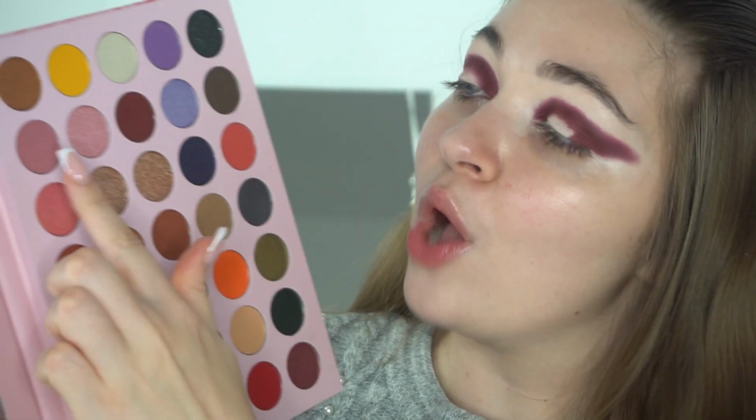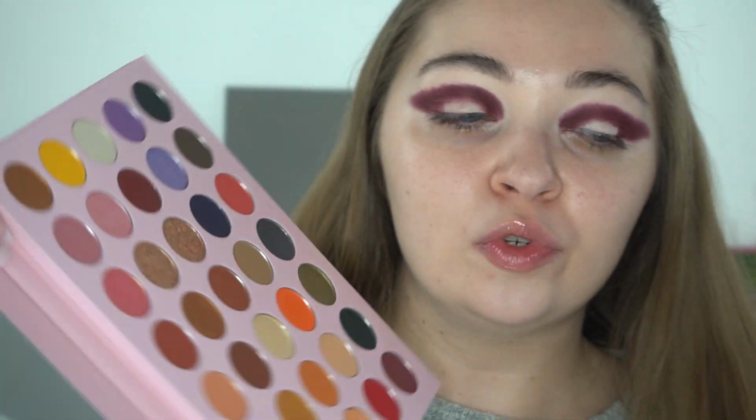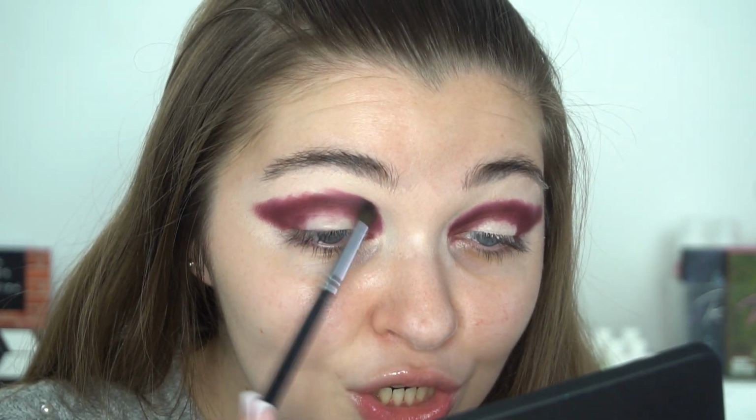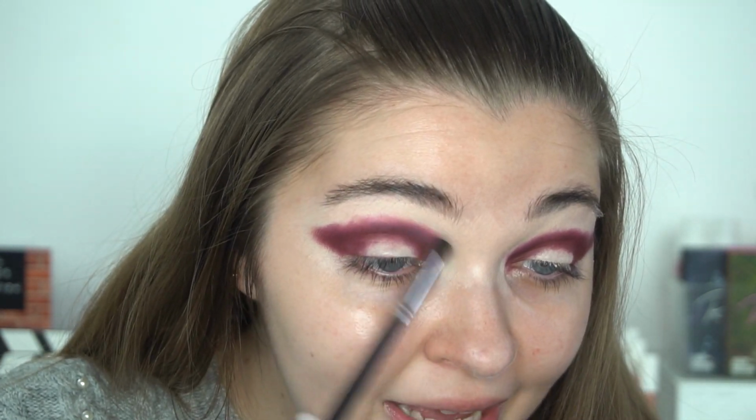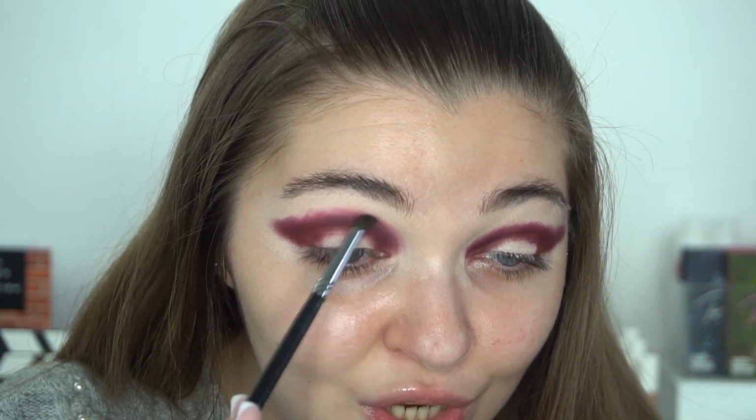So I'm going to take the second shade. I'm going to take this dusty rose kind of matte shade, I would say. Quite cool toned. Really nice though. I'm going to start to blend, obviously, this first shade out. These shades don't have names, by the way, guys. Which I'm not even bothered about, to be honest. Because for the price, it's really good. It's only £12.